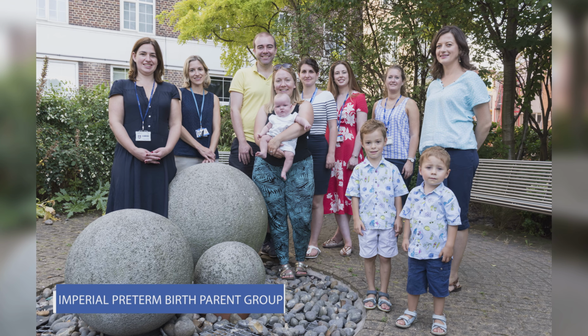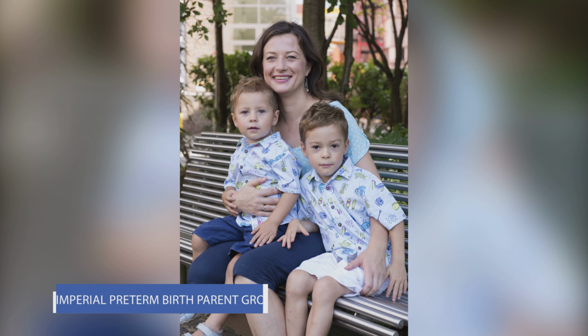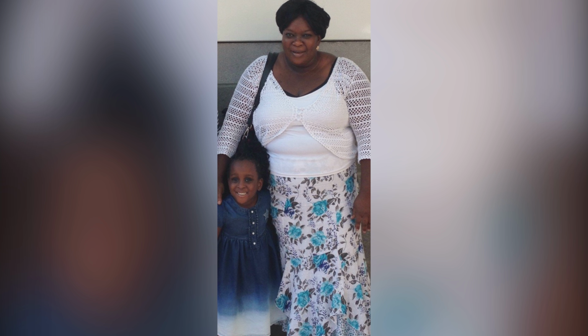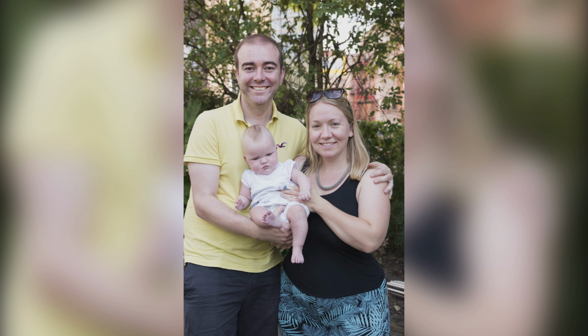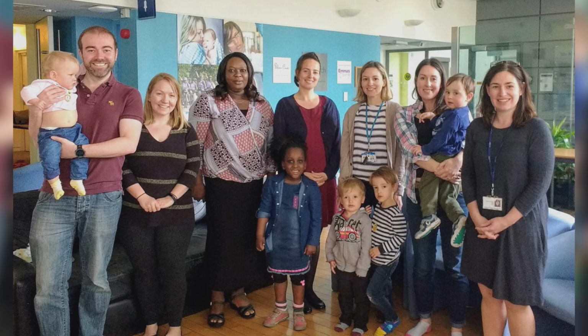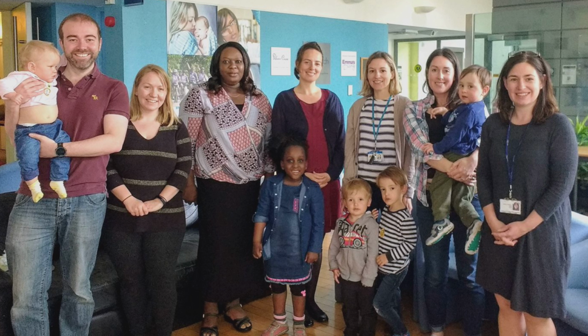Research into the causes of preterm labour at Imperial College is underpinned by our public and patient involvement group. Patients and families who experienced preterm birth work with us to give advice as members of our project steering groups, commenting on and developing research materials and using their experiences to guide and refine our research protocols.